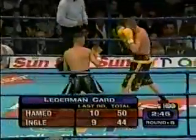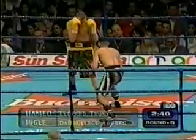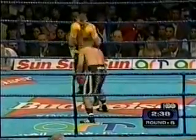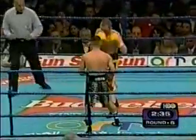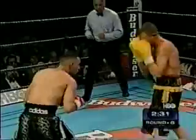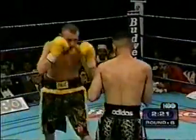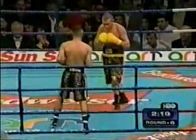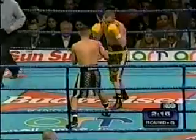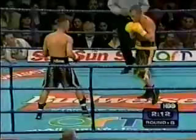Round 6. Prince Naseem with a whitewash so far on Harold Lederman's card. He's won every one of the 5 rounds as we come toward the midway point of the bout. When you've boasted of your greatness, when you've told everybody you're the second coming of Muhammad Ali, you create a very high standard, and that's how he's going to be judged. He could win this fight 12 rounds to none, but if he doesn't put more hurt on Ingle, doesn't stop him, it will not be a victory as far as the media and the fans are concerned.